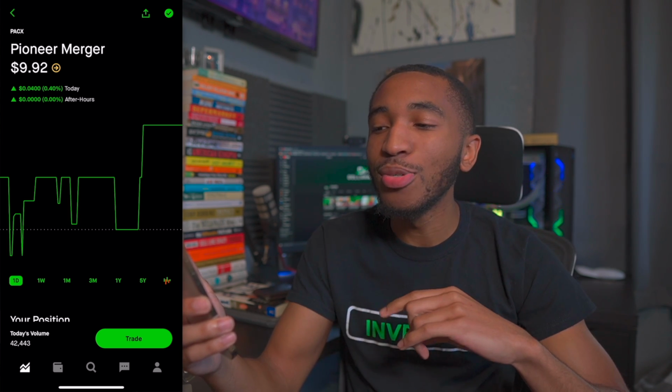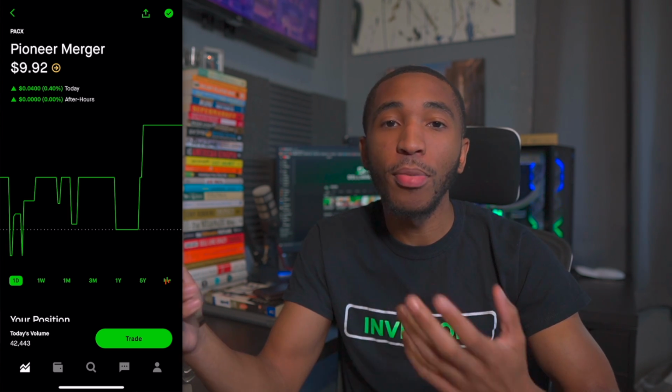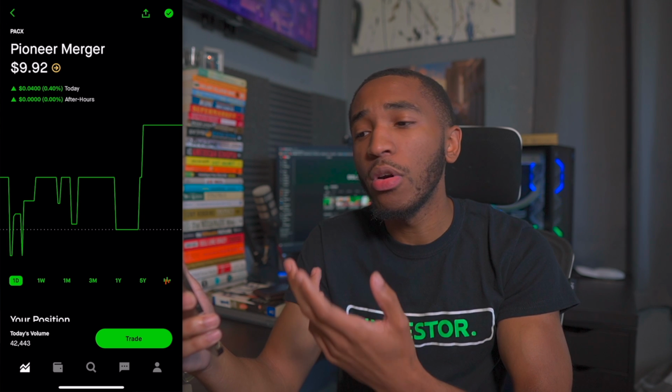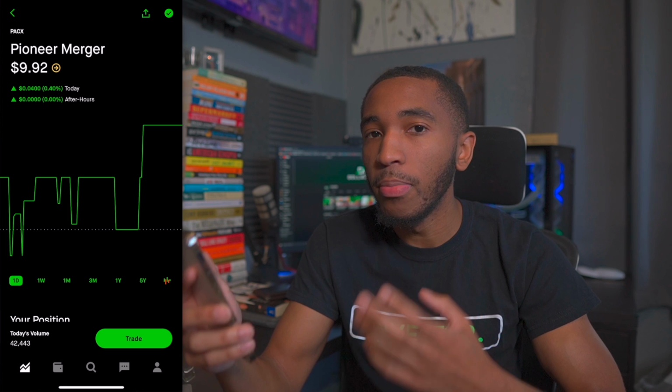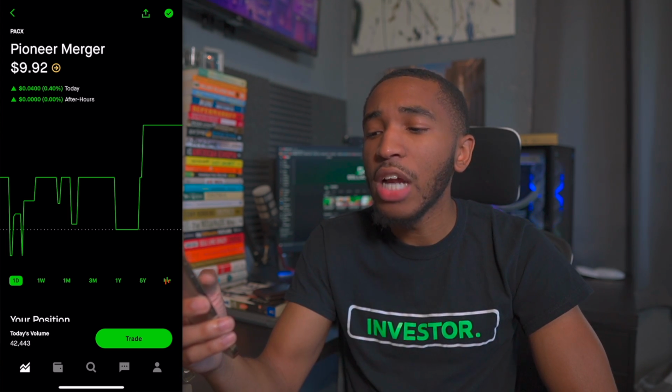Either way, $9.92 a share right now. This is actually Acorns. So the Acorns investing app, once they actually merge with Acorns, it'll be known as Oak. I think it'll be known by the ticker symbol OAK. But right now, it's just a SPAC. And once they merge, that's probably when they'll start moving and making a little bit of money. But right now, just a SPAC sitting at $9.92 a share. It's not really gonna move at all.